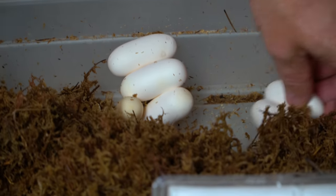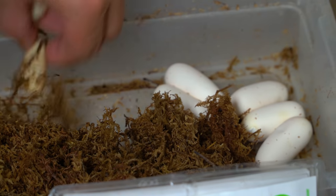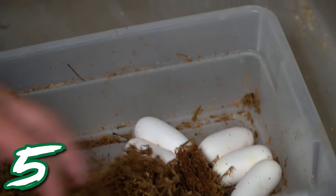And let's go ahead and just pull these eggs aside real quick. Looks like we've got one little slugger right here, and actually another little slugger here. So we only have 2, 4, 5 good eggs. Two slugs, look everywhere else. So not a very big clutch, but hey, I don't complain because that's five beautiful white snakes that are gonna be hatching pretty soon.